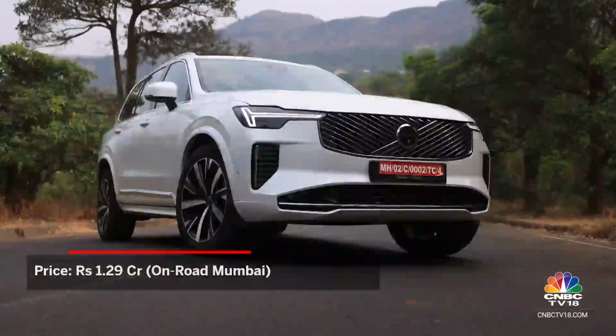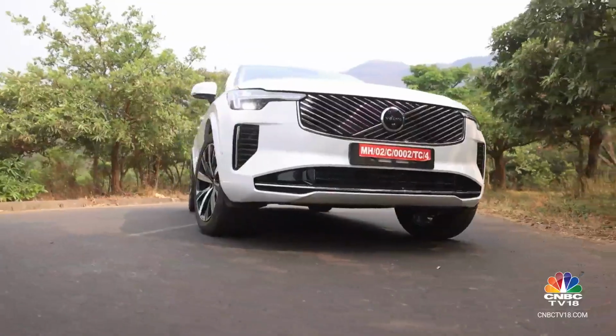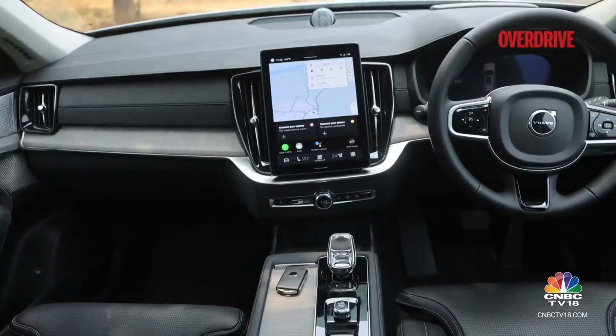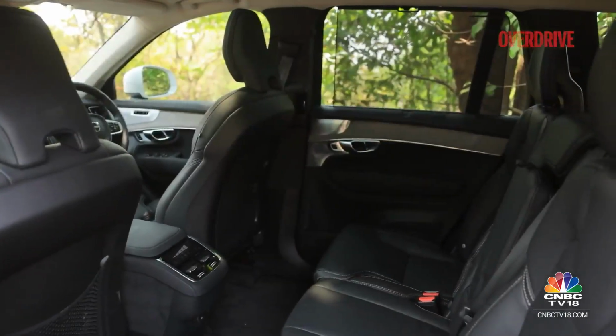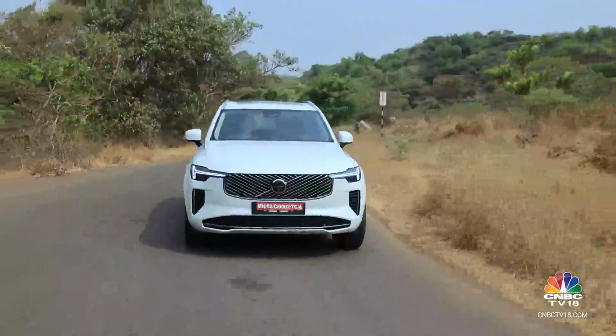Priced at Rs 1.29 crore on-road Mumbai, the 2025 Volvo XC90 continues to be that calming, dependable luxury SUV it always was. It doesn't show its age all too much, which is a great compliment, and while we do wish for a more lavish second row, the rich cabin, long features list and good driving dynamics continue to keep it relevant.